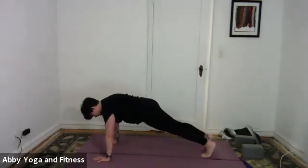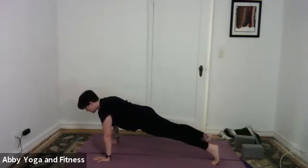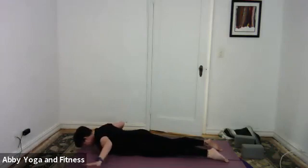Inhale to plank. And once again, as you exhale, either dropping the knees first or lowering all the way down to the floor. Untuck your toes. Try to press the tops of your feet into the floor if you can. Press your hips downward, squeeze the thighs towards each other slightly.